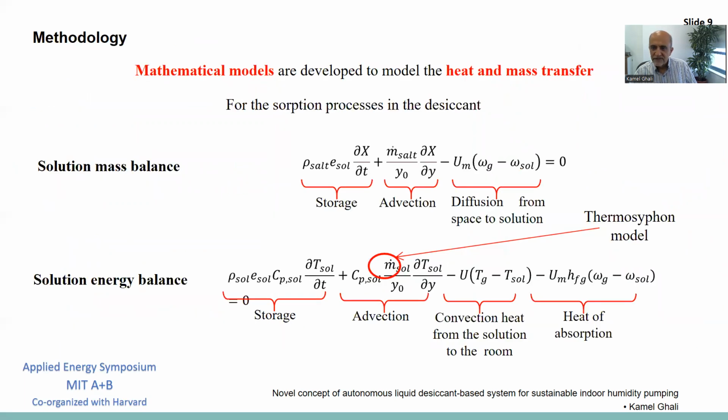The performance of the system depends on the effectiveness of the absorption-desorption phases in the desiccant loop. Validated mathematical models are developed for the heat and mass transfer of the sorption process. The terms of the solution mass balance equation represent the water storage in the liquid desiccant solution, the effective mass flux, and the mass flux entrained from the indoor air by diffusion from the membrane and insulation layers, respectively.